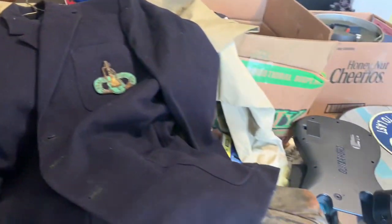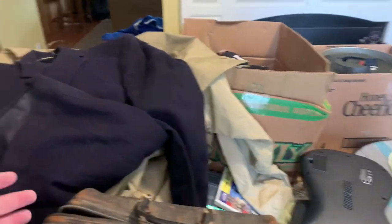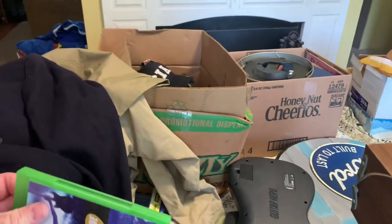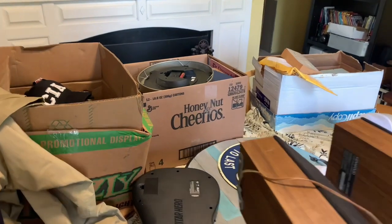So picked up all those items at this sale for $70. Me and the guy went back and forth. He's actually an antique dealer, so I knew I wasn't going to get them for cheap, but I think I'll still do good on that one. This last one, well, not the last one, sorry.